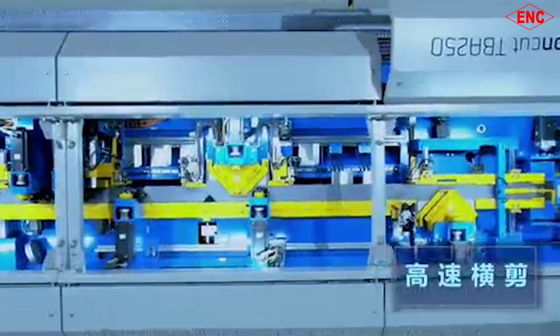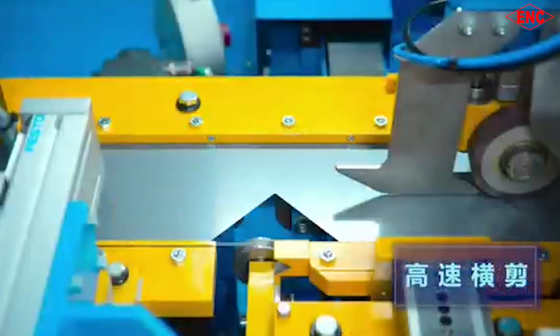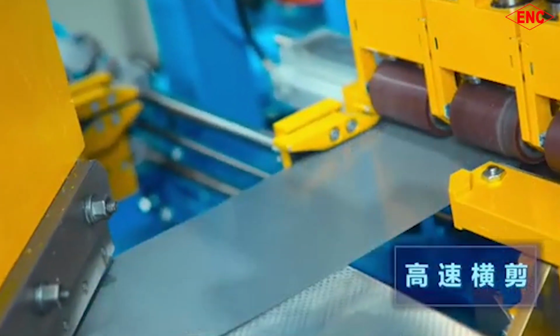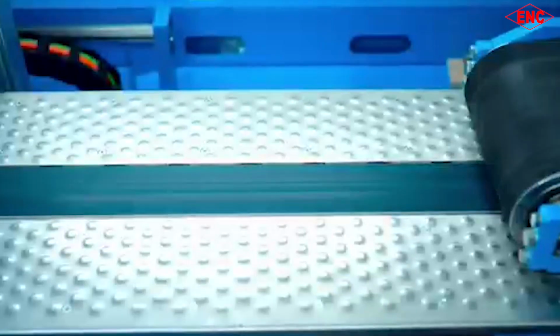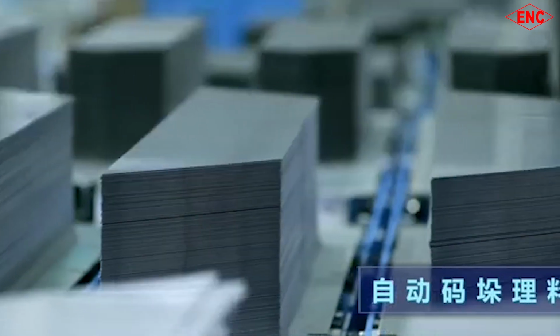The ultra-high-speed transverse shear line is used for core sheet slitting and palletizing. The maximum number of slitting sheets can reach 120 pieces per minute, 3 times the efficiency of conventional slitting equipment. It can process sheet width of 40 to 250 mm and maximum stacking height 360 mm.